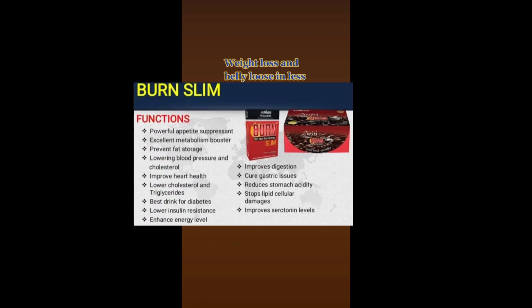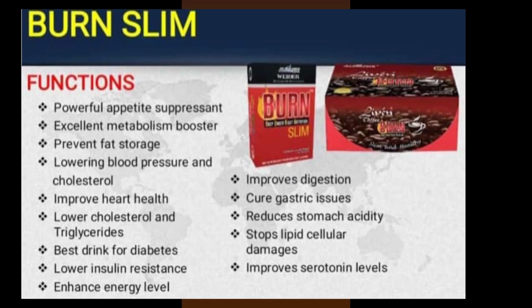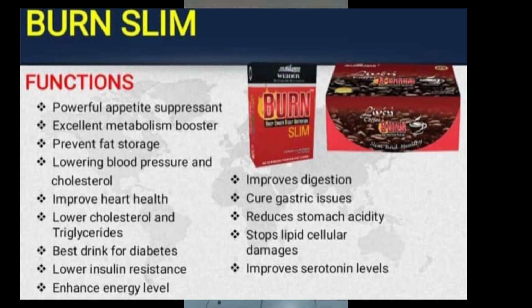So these are the benefits of Burn Slim and also Burn Coffee. Number one, it helps in suppressing your appetite, lowering high blood pressure, and also lowering cholesterol levels inside the food you're taking.